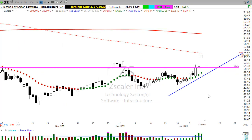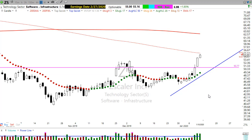ZS has had a fantastic run. This is another one of these rounded bottom breakout strategies right here, and it came up and hit our dotted line just like it's supposed to. Now on this one, we've been up 3 big days here. We definitely need a pullback. So we start to see that pullback, and then we'll look for that reason to buy.